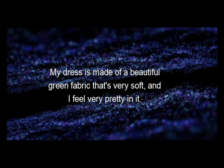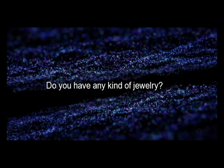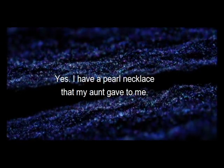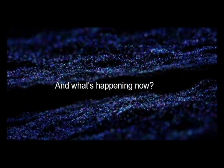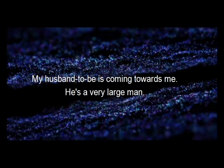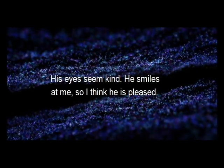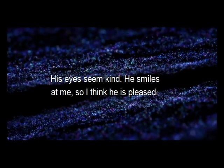My dress is made of a beautiful green fabric that's very soft, and I feel very pretty in it. Do you have any kind of jewelry? Yes, I have a pearl necklace that my aunt gave to me. And what's happening now? My husband-to-be is coming towards me. He's a very large man. Is this the first time you're seeing him? Yes. His eyes seem kind. He smiles at me. So I think he is pleased.